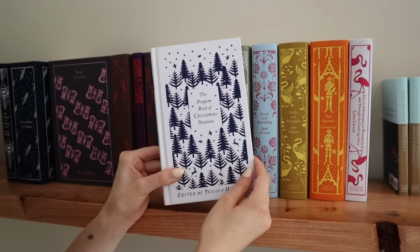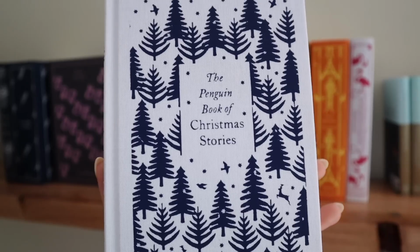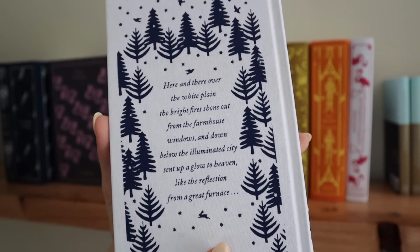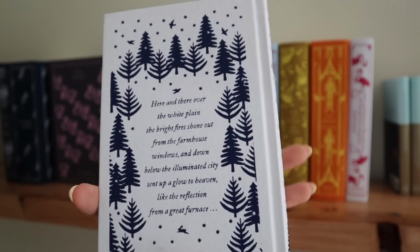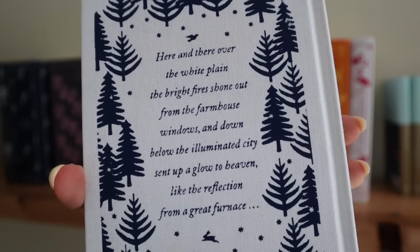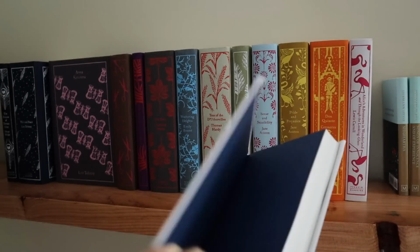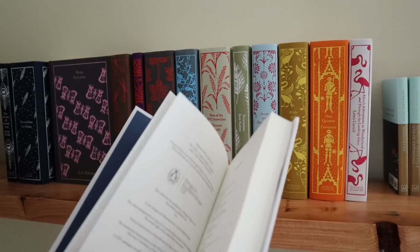I actually haven't read anything from this edition yet, but I know my friend Anna has. Oh yeah, on the back it has a little quote, which I think is so nice. The other ones, obviously you saw, didn't have any quotes or anything on the back, but I love that this one has a quote on the back. This one has, I'll just show you the contents.